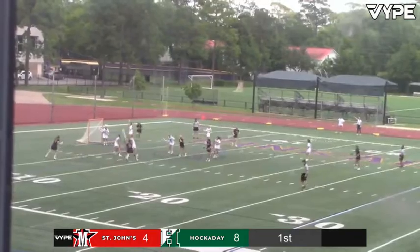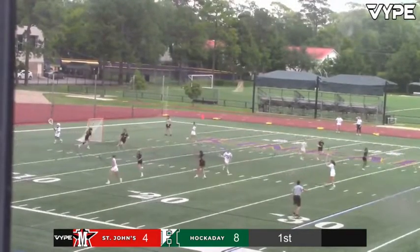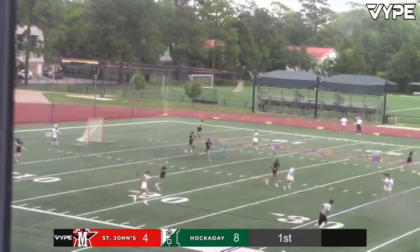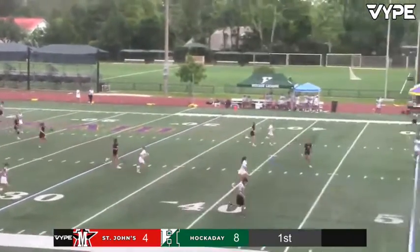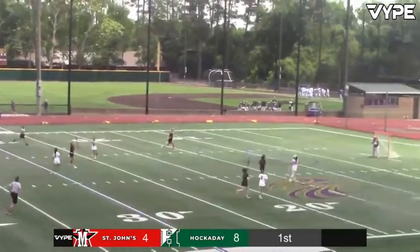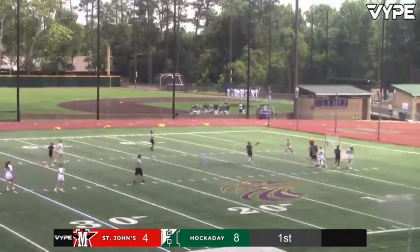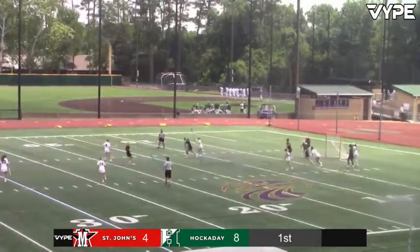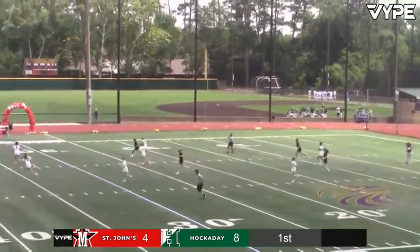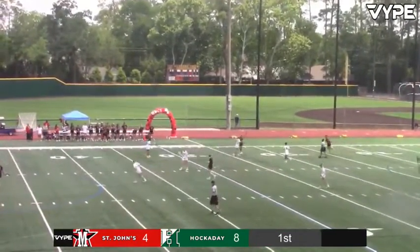There it is, ball down inside the 8. Hockaday ball. That's the aggressive defense. So I haven't seen Hockaday play this year. I don't know if that's their normal style or they saw something that they wanted to bring specific to St. John's. Another great save by the St. John's goalie. Powerful shot, better save. Another shot, Hockaday, number 9, Sunny Wang.